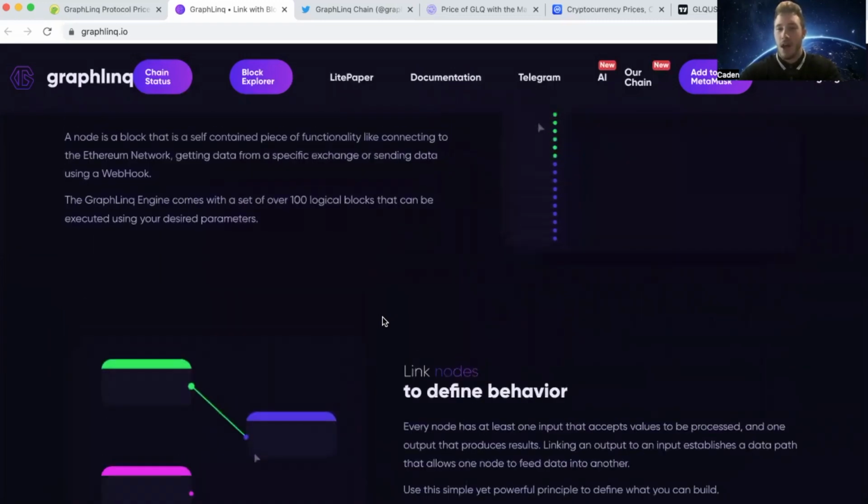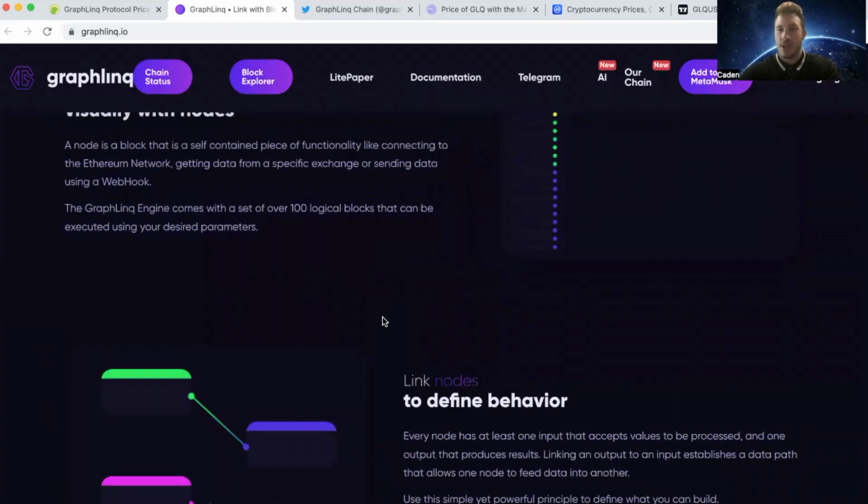On top of that, for a lot of blockchains, the token is not really necessary to have. But for Graphlinq Protocol, the GLQ token is needed to automate tasks. It will always have use case, which is very good from an investment standpoint.